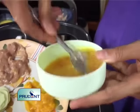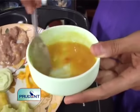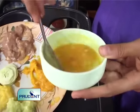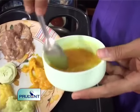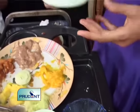Gel is to be used on oily skin. Greta has got very mild oily skin, so I'm using gel. Cream is to be used for dry, so massage gel and fruit juices, and then now we start with the massage.